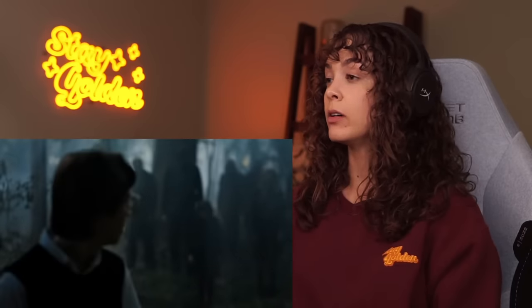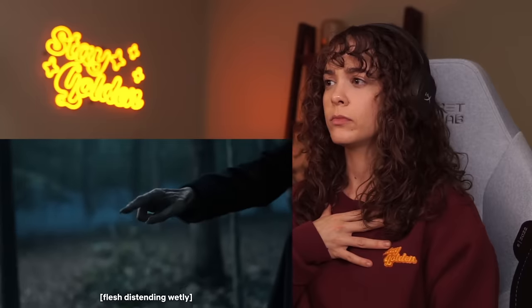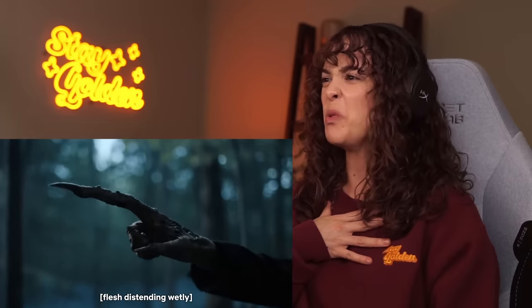At least Chrissy had Eddie to snap her out of it. Oh, Fred. Oh, poor Fred. Why him? Why? There's people behind him. Oh, it's the funeral. It's the funeral of the person he accidentally killed. Oh, God. What a way to torment him. I feel like there are a lot more interesting special effects edits in this season. It's a lot more horrific, too.